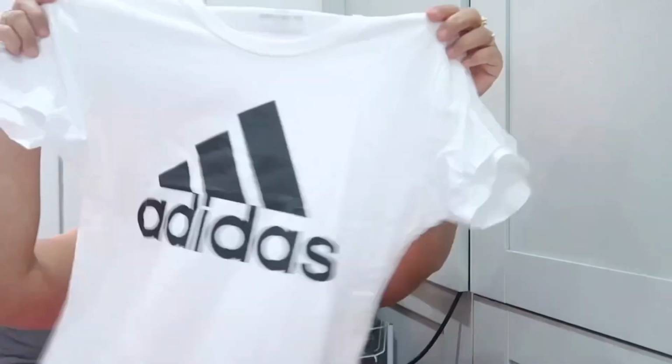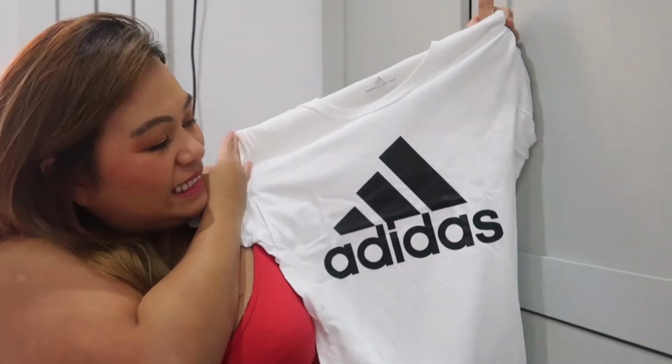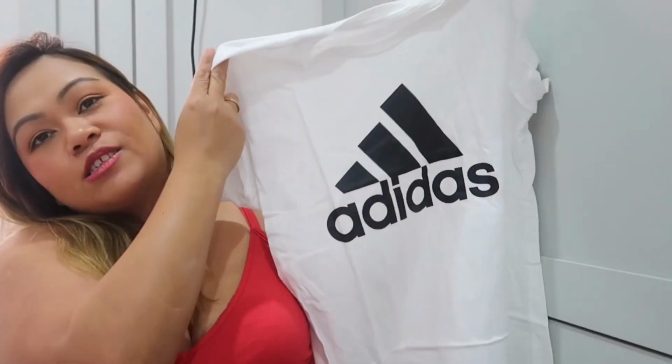And then we have a medium shirt. Adidas. We have loads of Adidas. Thank you so much. How do you open this one? Okay, we have a white shirt. There, guys. Wow, it's really nice. Oh, I like this. Perfect size. Thank you so much, Sis Lo, for all the things you sent us. I really appreciate it. All the Adidas.